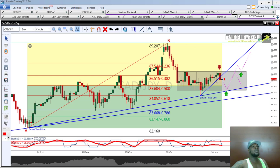So that is what I'm looking to do with the CAD JPY. I'm looking for this market to basically fall first, and then I want confirmation. I don't want to just enter the market. So we might be bearish for, and this is what happens. This is what I like about trading. Some people would be watching this and say, you know what, we're bullish, we should never be looking to sell.